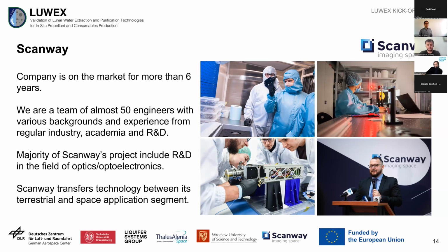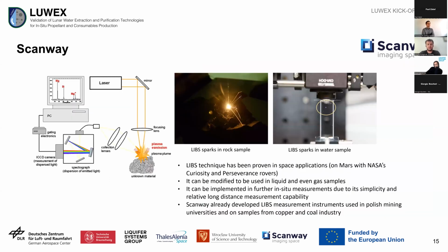And the next slide, please. And within the project, we'll be delivering one of the systems for quality inspection of the water. The system is working on the principle of laser-induced breakdown spectroscopy. Basically, it means that we'll shoot a laser at the water. We'll have the particles in plasma state, and with the use of a spectrometer, we'll be looking at the composition of the ablated particles.